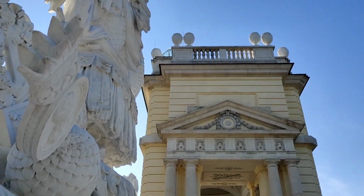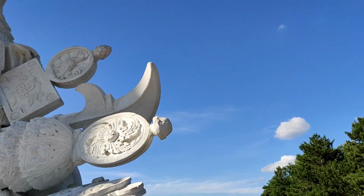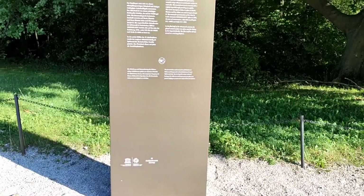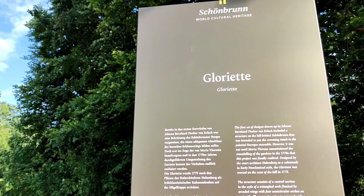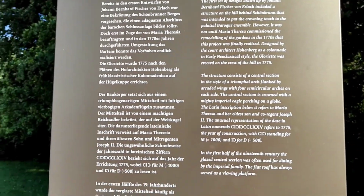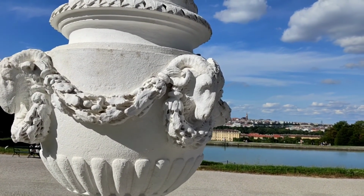Gloriette was built to Hohenberg's design on the crest of the hill in 1775. Fischer von Erlach's designs had included a belvedere for Schönbrunn Hill, intended as the crowning touch to the palatial baroque as a symbol, but it was not until Johann Ferdinand Hetzendorf von Hohenberg remodeled the park that this project was finally realized.